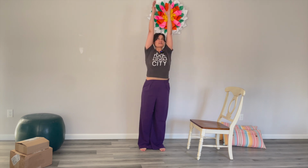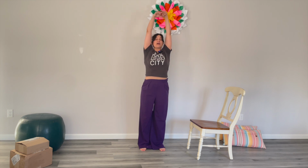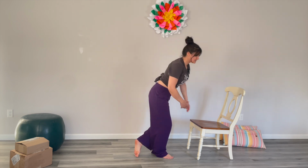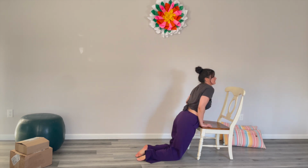Very good. Reach the arms up towards the sky. Reach, reach, reach. Exhale, bring those arms back down to the sides of the body. Very good. So we're going to come into our seat. If you're at a desk, this is going to be very beneficial.